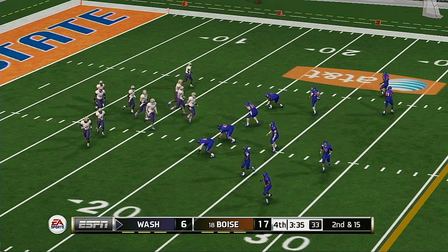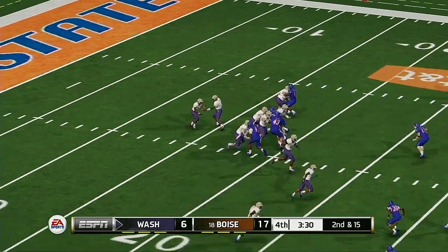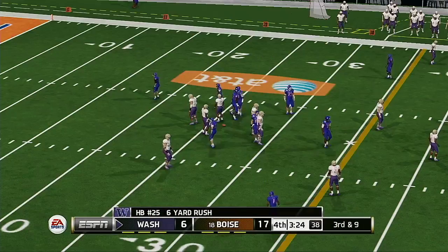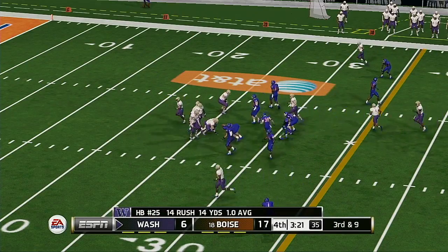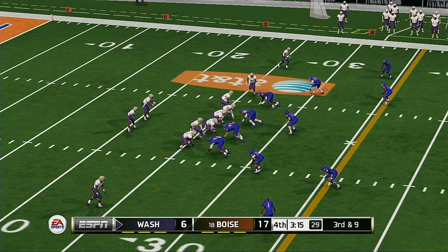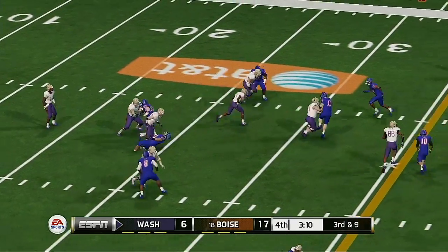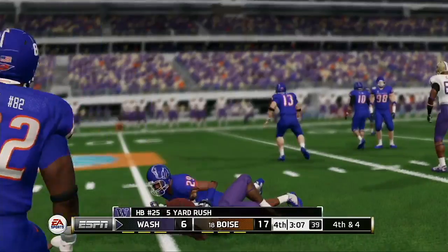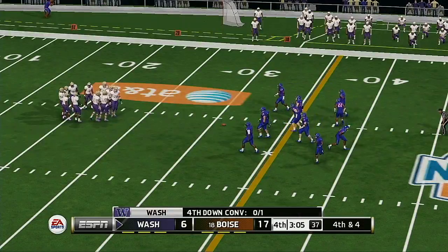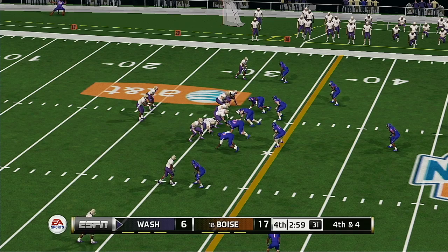Second and long. Ball on their own 20. Run there. With the tackle. Good for a gain of 6 yards. It's the tailback. Tackle after a decent pickup. That's good for a gain of 5 yards. So they're going to go for it here. Less than 3 minutes in the game.